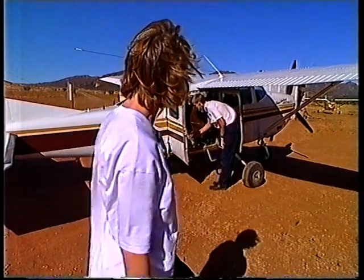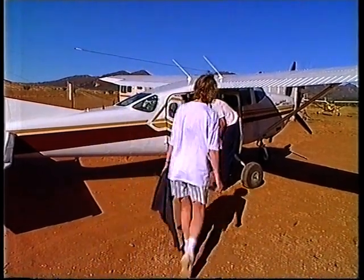Wilpena Pound is a huge natural amphitheatre surrounded by rock and mountains, and the only way to see it really is from the air, which I'm going to have to miss because I get airsick. But the kids are going to tell me all about it. Don't forget, you're going to tell me everything you see, okay? And take those pictures.